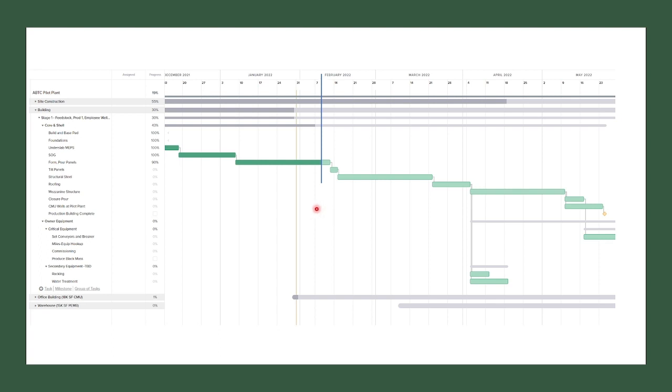The next longest will be structural steel, which we have already seen some of that steel show up on site. So we'll be starting that very shortly. Once the tilt-ups are complete and ready for lifting, then we have about a 2 to 3 day activity. That's what the smaller one is here, for actually tilting up the panels. And I have an end date currently of February 14th or 15th for that.